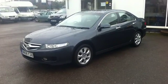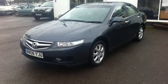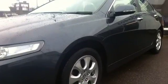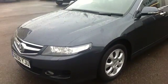EX is top of the range, but this particular version comes with the optional sat-nav system. So don't be deluded into thinking that every EX comes with sat-nav as standard, because it certainly doesn't. We know a lot of garages are including it in spec when it's actually not there.